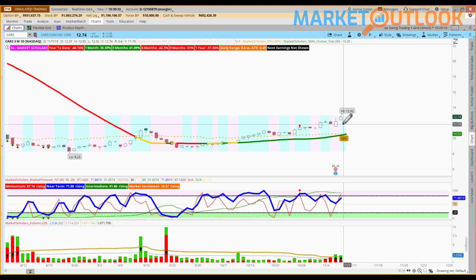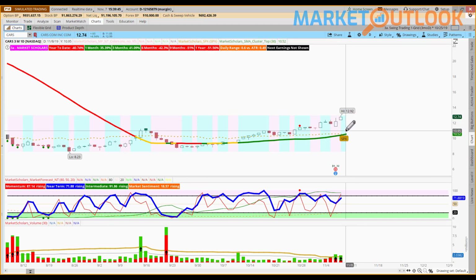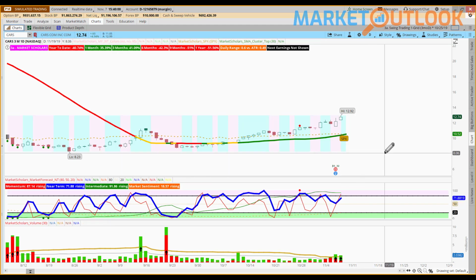You can see that the background color of this chart turned blue. In this particular chart's case, 3A, that means that the near-term line, this blue line on the market forecast, pointed higher and is giving us a swing trading bullish posture. Remember, that's different than a trend trading bullish posture that we talk about traditionally during this video, which we would use the green line. In this case, we're talking about the blue line. Now, to be fair, the green line is in the upper reversal zone as well. So the green line and the blue line would be considered bullish at this particular time.